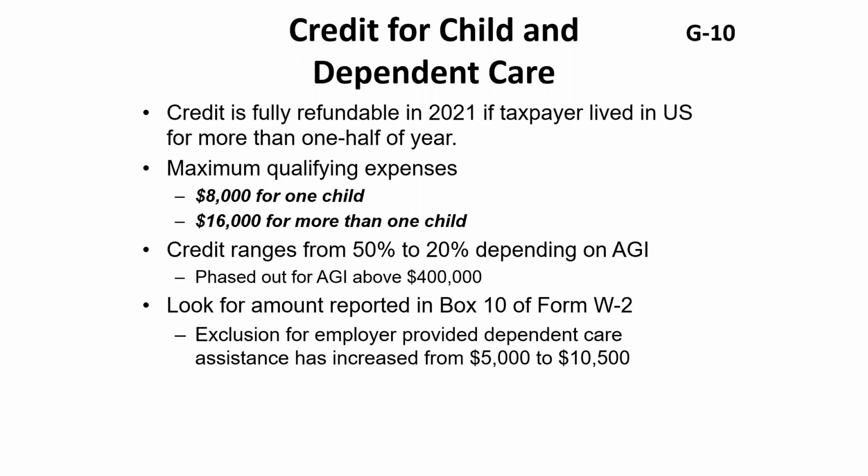A couple big things I want to point out to you here. The maximum qualifying expenses has increased dramatically. Last year and in all prior years, it was only $3,000 for one child. It has now moved up to $8,000 for one child. In prior years, it was up to $6,000 if you had more than one child. Now that is $10,000 higher, so it's now $16,000 of maximum qualifying expenses for more than one child.